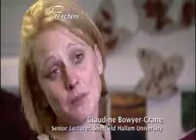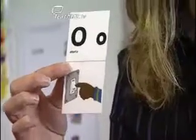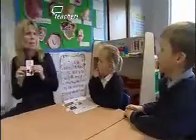Successful reading is not just about being able to read printed words from the page. Successful reading is about reading those words and extracting meaning from those words. And in order to do that, we need to have a combination of phonological skills and a sound foundation of good oral language.